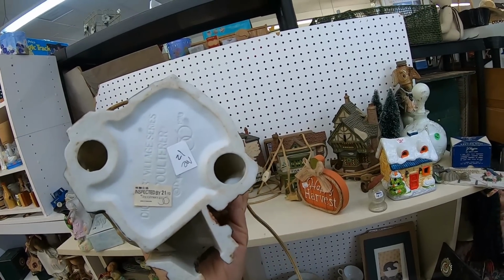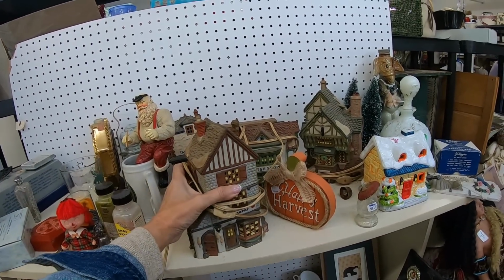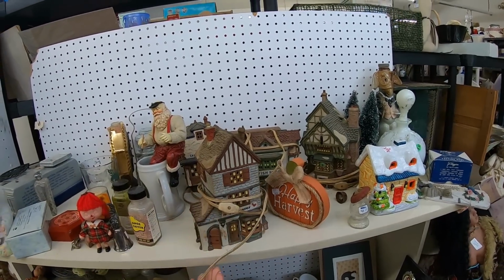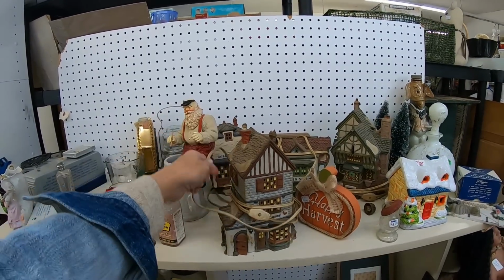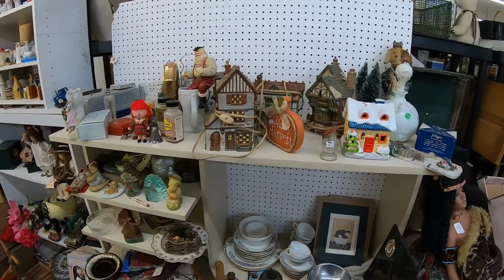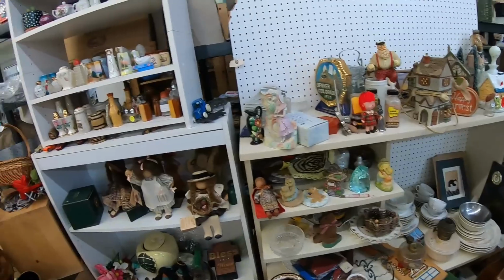And this one, I believe, is $12. I think I paid between $2 and $3 for mine. I'm just about to list them. So if you're waiting for the ones that I got at the barn sale, they're coming, guys. I'll probably be listing those tomorrow. A few little dolls, some china.